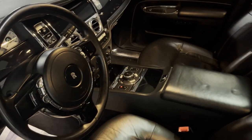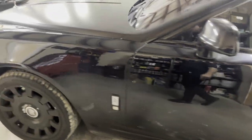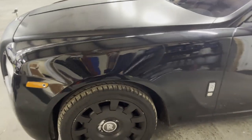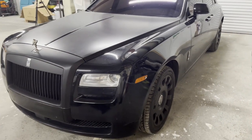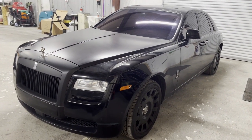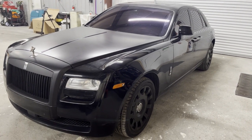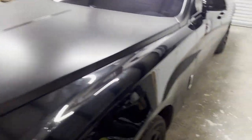So now we have full functionality of the air suspension system, and actually we've let it sit for multiple days and the ride height doesn't change at all. So we told him, go ahead and save your money on the shock, and we can do other repairs or other things that it needs. And as far as the air conditioning, I'll go ahead and pop the hood here and give y'all a look.